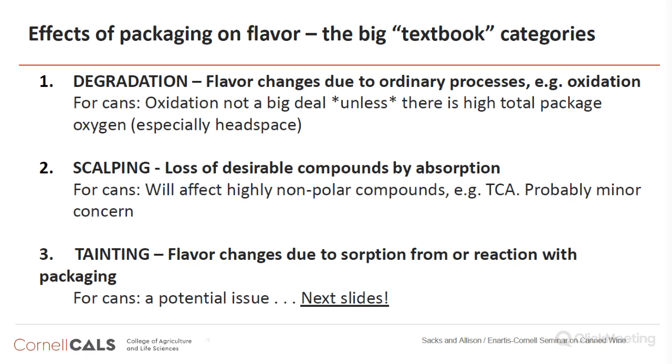Okay, so if you pick up a textbook on packaging, and this is not just wine packaging, but just a general packaging textbook, they often classify the effects that packaging can have on a food or beverage into three big buckets. And the first two are not usually of great concern to cans, at least if things go as planned. One is degradation. These are going to be ordinary processes that would happen to the product in the absence of the package. So as an example, oxidation. Oxidation can be a problem with cans. That's not going to be the subject of this talk.